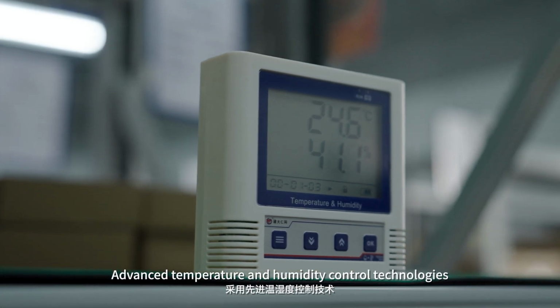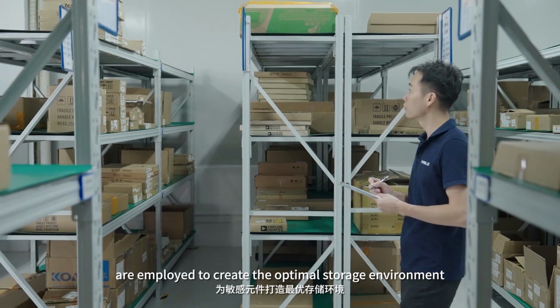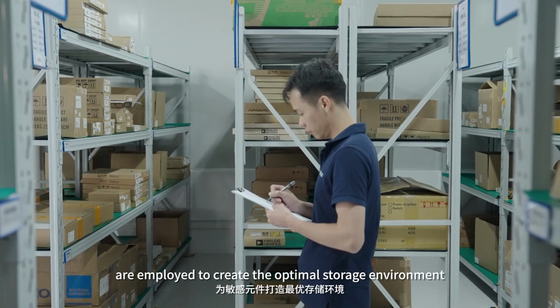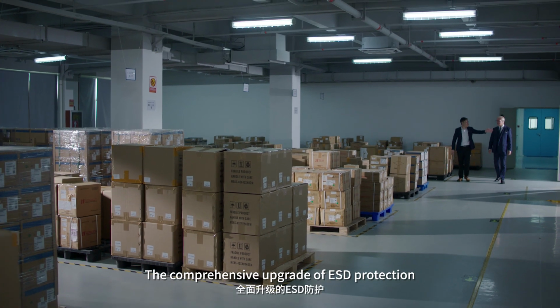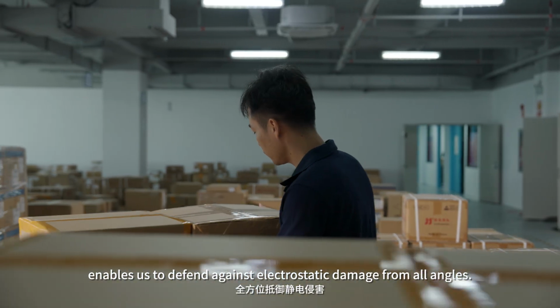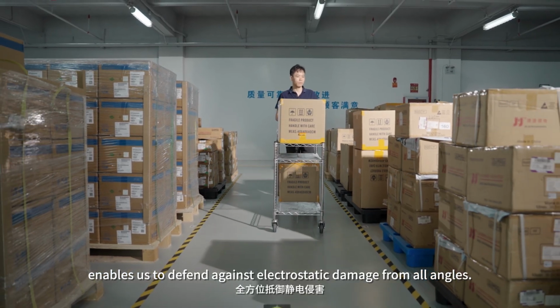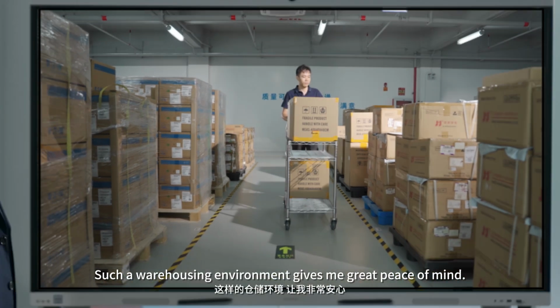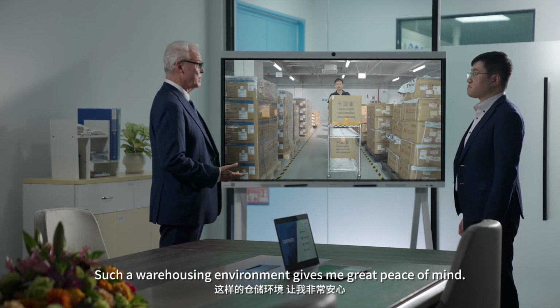Advanced temperature and humidity control technologies are employed to create the optimal storage environment for sensitive components. The comprehensive upgrade of ESD protection enables us to defend against electrostatic damage from all angles. Such a warehousing environment gives me great peace of mind.